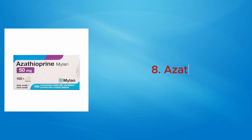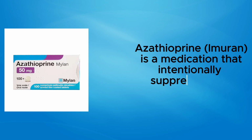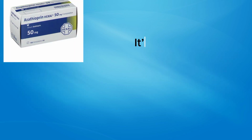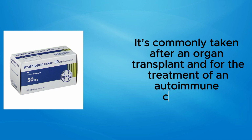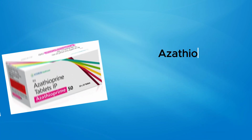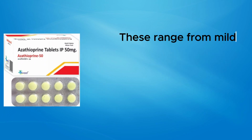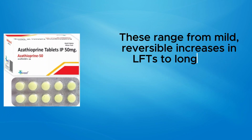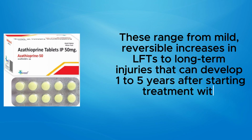8. Azathioprine. Azathioprine (Imuran) is a medication that intentionally suppresses the immune system. It's commonly taken after an organ transplant and for the treatment of an autoimmune condition. Azathioprine can cause a few types of liver injury. These range from mild, reversible increases in ELFs to long-term injuries that can develop 1 to 5 years after starting treatment with azathioprine.